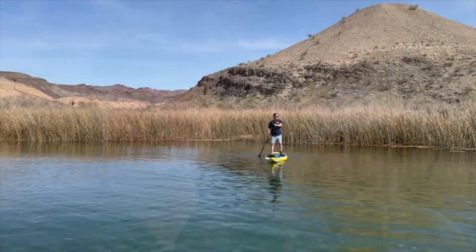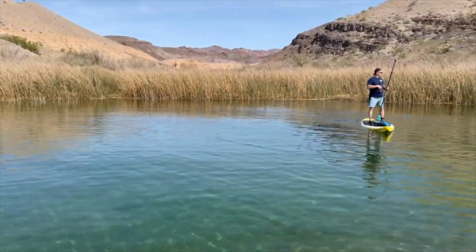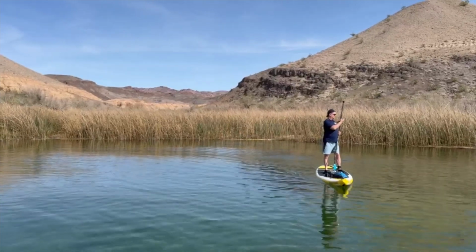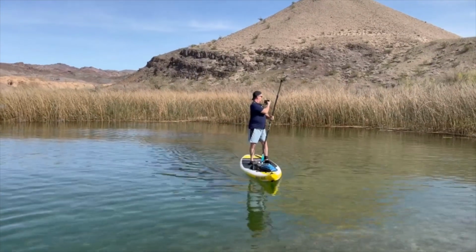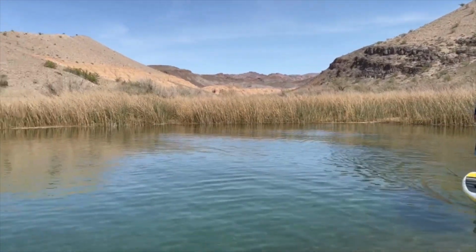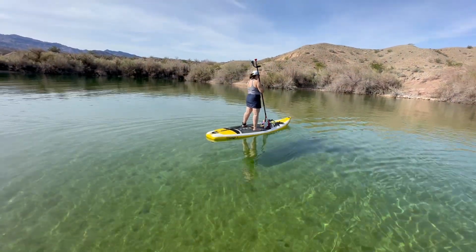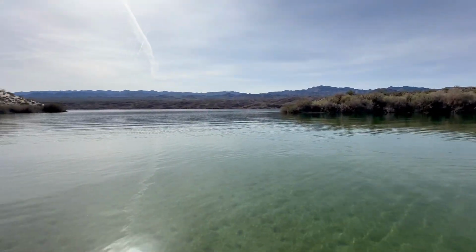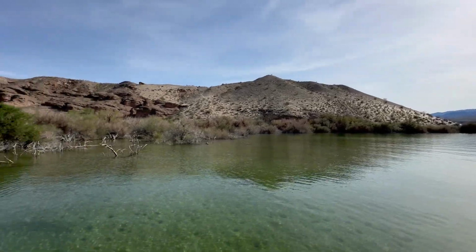That's cool. You know, this water is really cold because it comes from the bottom of Lake Mead through the dam. So it's only about probably 70 degrees today. So it's probably a little too cold to go swimming. Loving how quiet it is.